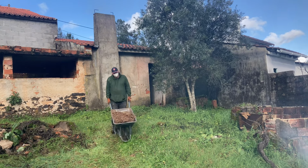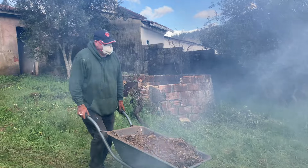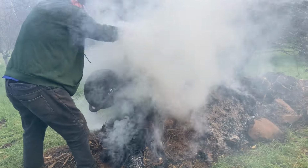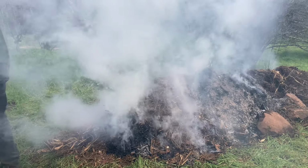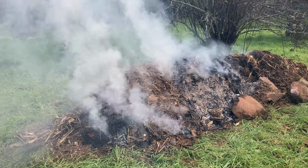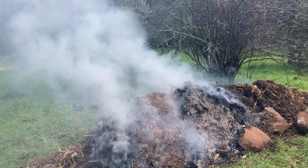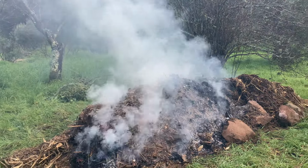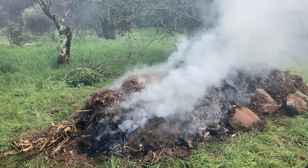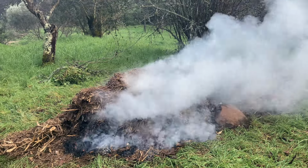Here's a man in the mask. Those are the straw from the stable. Well, not stable, manger. Burning them gradually, anyway.